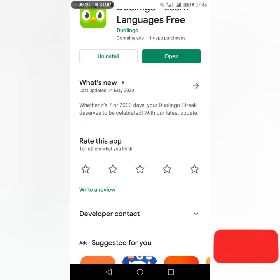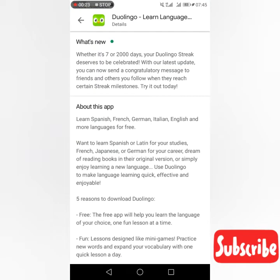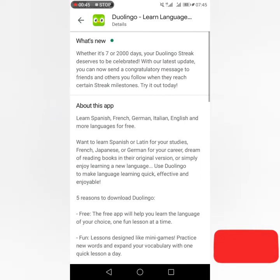Let's read what's new. Whether it's 7 or 2,000 days, your Duolingo streak deserves to be celebrated. With our latest update, you can now send a congratulatory message to friends and others you follow when they reach certain streak milestones. Try it out today. So you can now send a message to the other users who use this application.